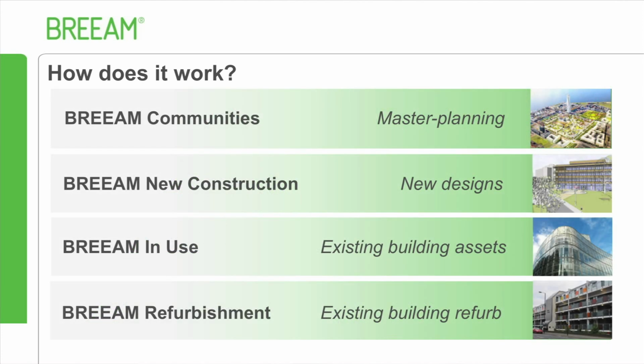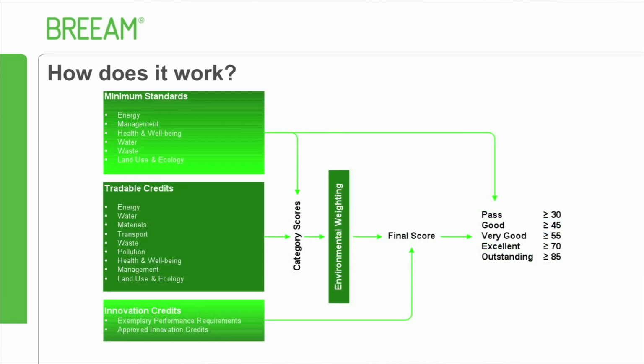Launched in 1990 as a checklist for rating the performance of new office designs in the UK, BREEAM has evolved and matured into a number of international versions that can be applied across the life cycle of a building, from master planning and new construction through to existing asset operation and refurbishment. An assessment uses recognised measures of performance, which are set against established benchmarks to evaluate the sustainable qualities of a building specification, design, construction and use.